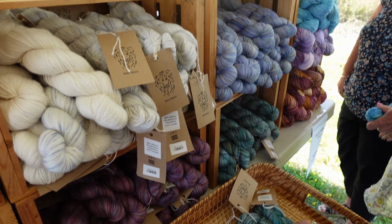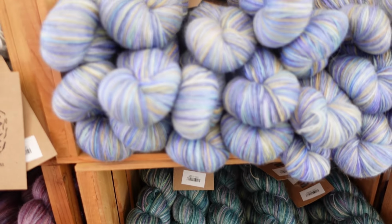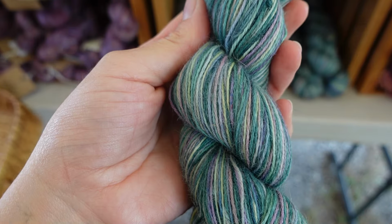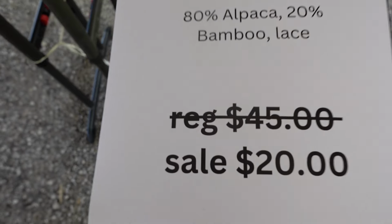I just think this yarn is so cool. I have never seen another bamboo alpaca yarn before, and it definitely didn't disappoint. It was very soft, and the colorways available were gorgeous. And look at that price, more than 50% off. Like, how could I not get some?